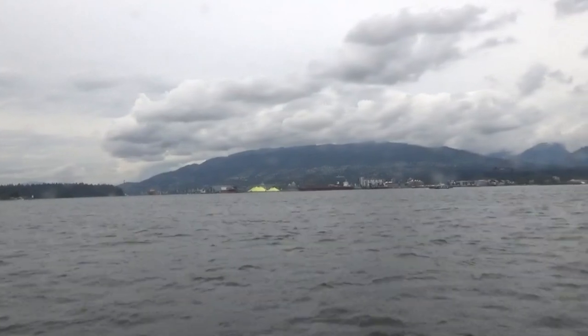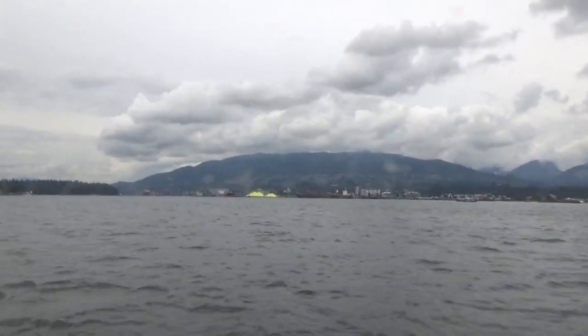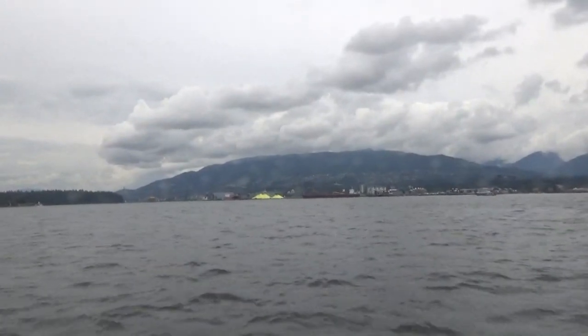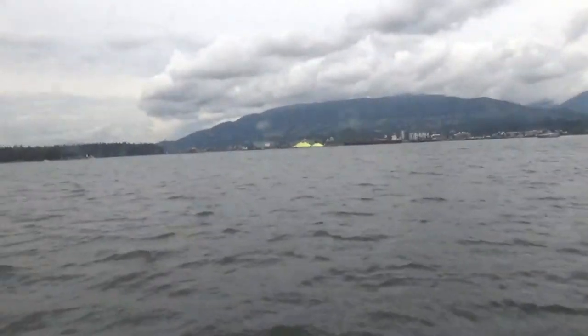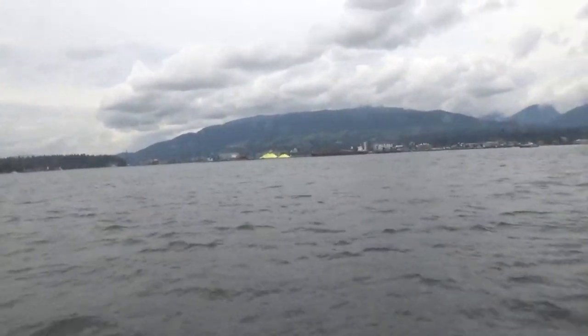No one lives in that tiny forest. It's not a forest. It's Stanley Park. It looks like a forest, kind of. It kind of is a forest, technically. But then, it's not, when there's so many people in there.